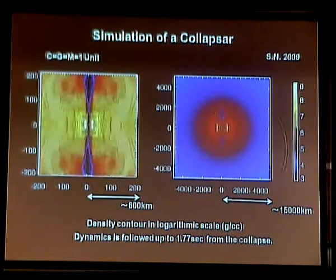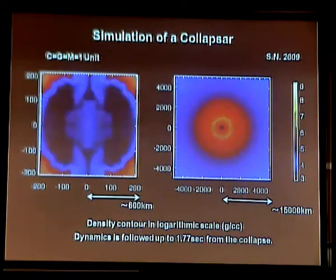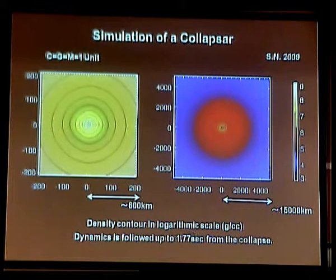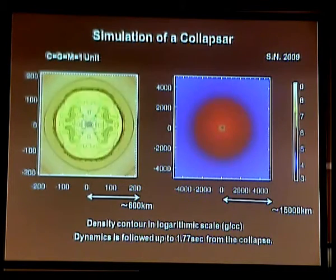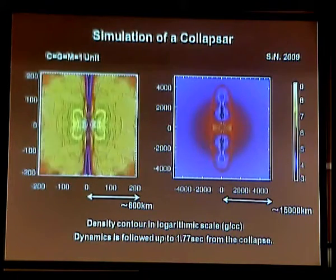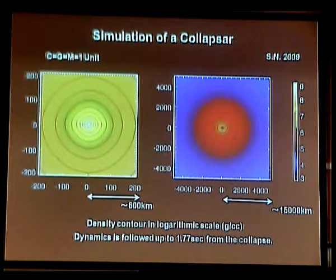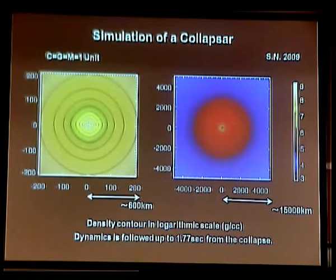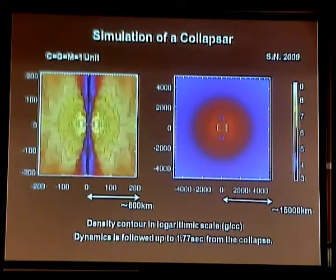This is the central region, and this covers a wider region. This shows the density contour in logarithmic scale, and the dynamics is followed up to 1.77 seconds from the core collapse. Okay, as you see, initially matter falls onto the black hole almost steadily. But at some point, the B field is amplified, the Blandford-Znajek process starts to work very efficiently, and along the rotation axis, a jet is launched.